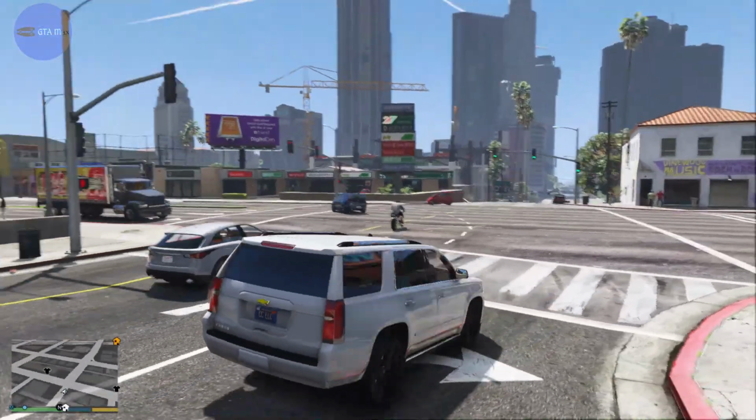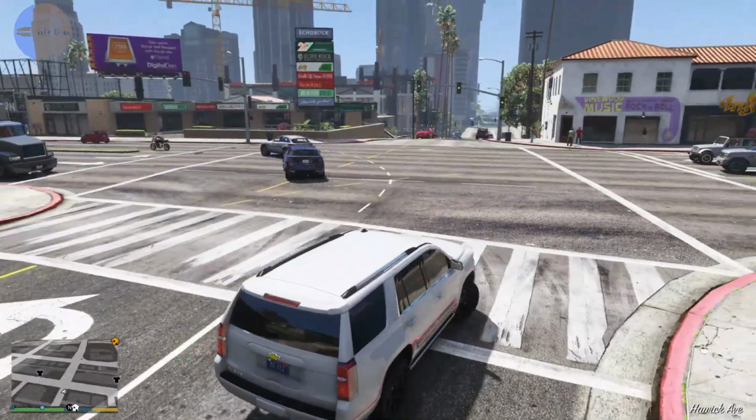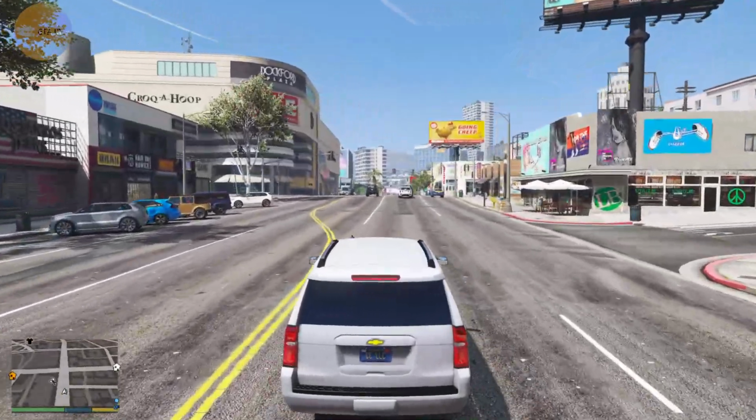I don't like it when it's too far away. But yeah, nice looking Tahoe, huh, guys? I like it a lot. And the blue plate does look good on white.